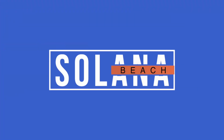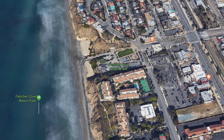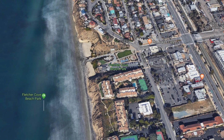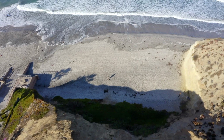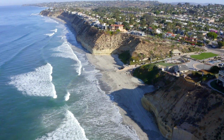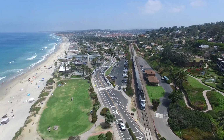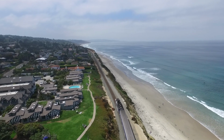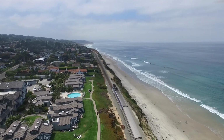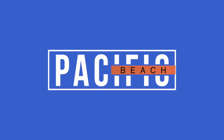Solana Beach, known for its art galleries and high-end shops, is located just north of the Del Mar Fairgrounds. The main beach is accessible through the Fletcher Cove Park and is small, but gives you a great feel for what Solana Beach is known for, an older, slower, mellow town. The town is also one of the main stops on the Amtrak train. This is a great way to leave downtown, go along the coastline in the train, and stop in Solana Beach for a day.